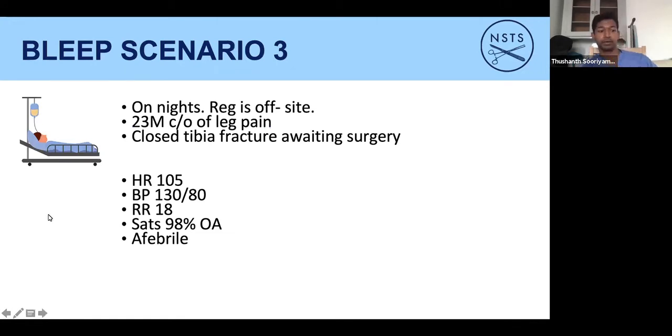So the next one is not actually a Gen Surg case, it's an ortho case. Sometimes as gens, when you're covering surgical wards, you're often expected to cover the ortho wards as well. So I thought I'll just chuck this one in there as well. So you're the F1 or F2 on nights, the reg is off-site, which they often are for orthopedics. And you've got a 23-year-old male complaining of leg pain.